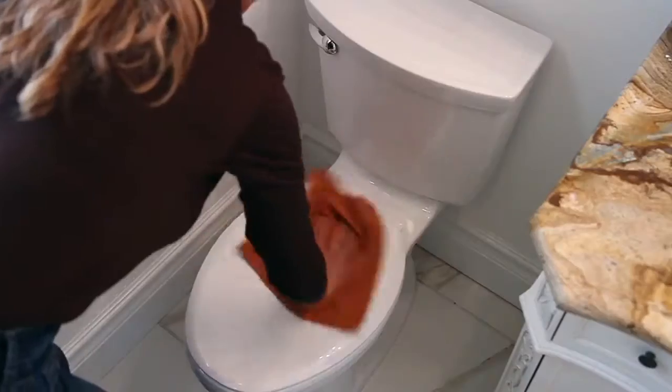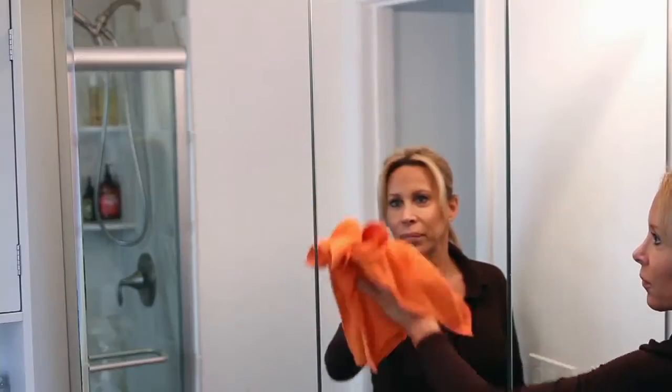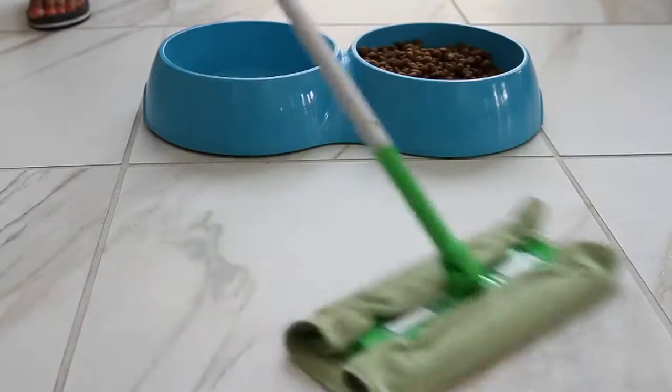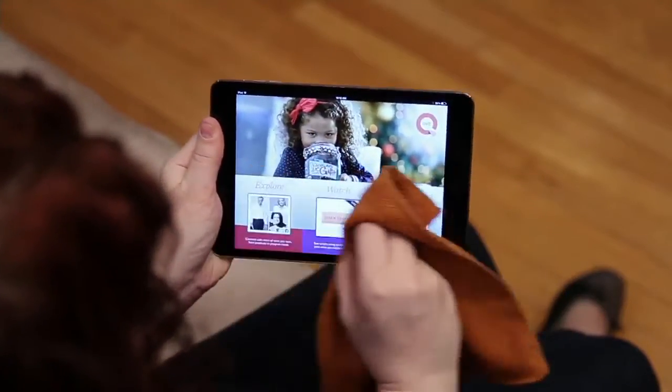Everything's clearance price. What do you have here? One of the values of the channel, not just of the day, not just of QVC2. 40 pieces. Am I doing the math on that? Breaking that down? Anybody know? I'll figure it out. 50 cents a towel.